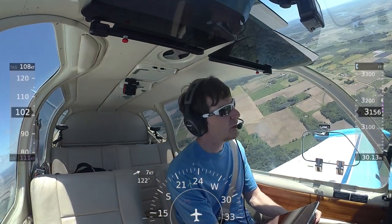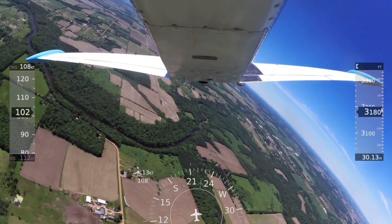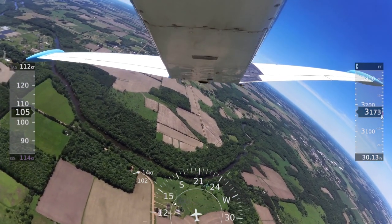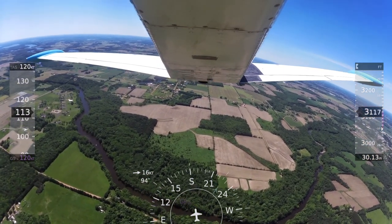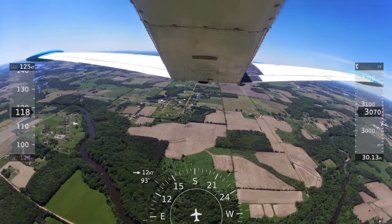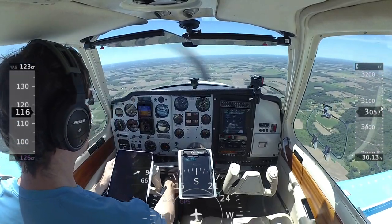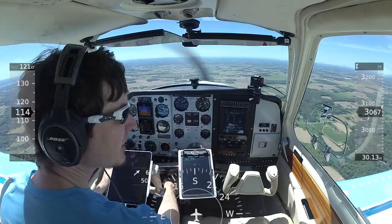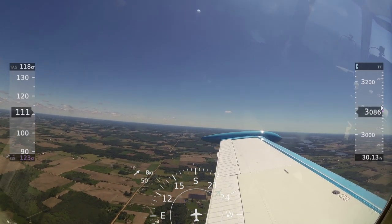So, we'll head southbound a little bit here. Do a little bit of a clearing turn. Back down to 3,000. Got a class Delta off to our left here that we've got to keep clear of. We've got plenty of distance, but good to give them room. Not that there's a whole lot of traffic these days.